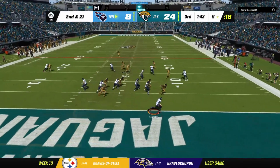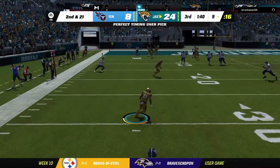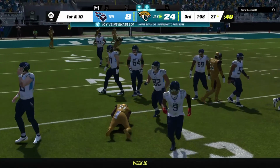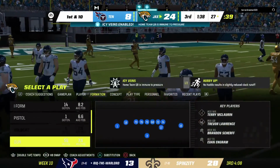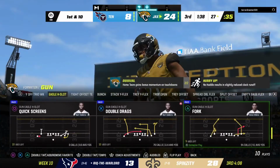Throwing on 2nd and long. Tannehill. And he's going to be intercepted a 3rd time. And the Jaguars are going to take possession of the football. They set themselves behind the chains, trying to get it all back in one play, and it backfired.